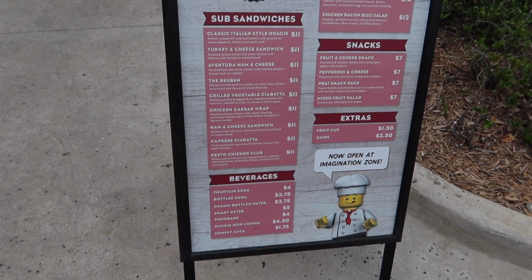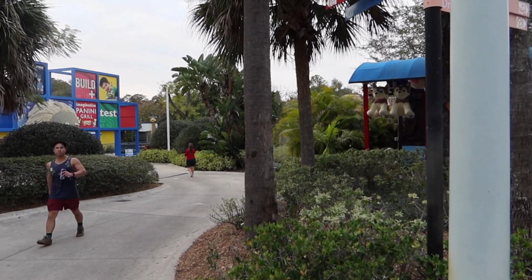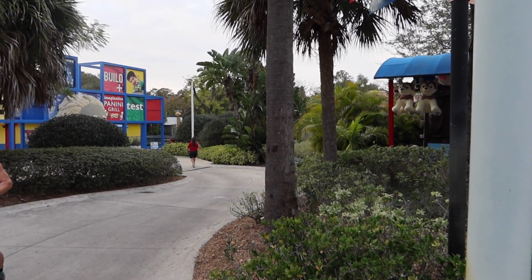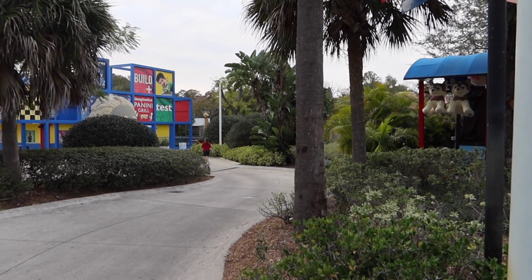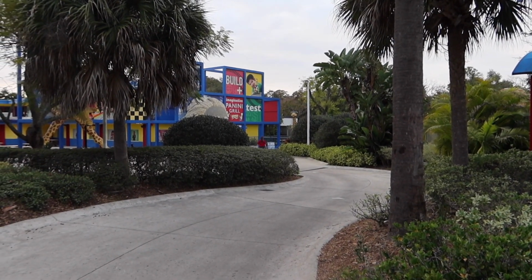So over here in the Imagination Panini Grill, they have different sandwiches, all ranging from $11, snacks are $7, and they have drinks and salads as well. And this is over here right before you go into Lego City. It's right over here where they have the panini place. Okay, we've never eaten here before because usually it's been closed when we came. But it's really cool that they actually are trying to open more places up for people to eat.